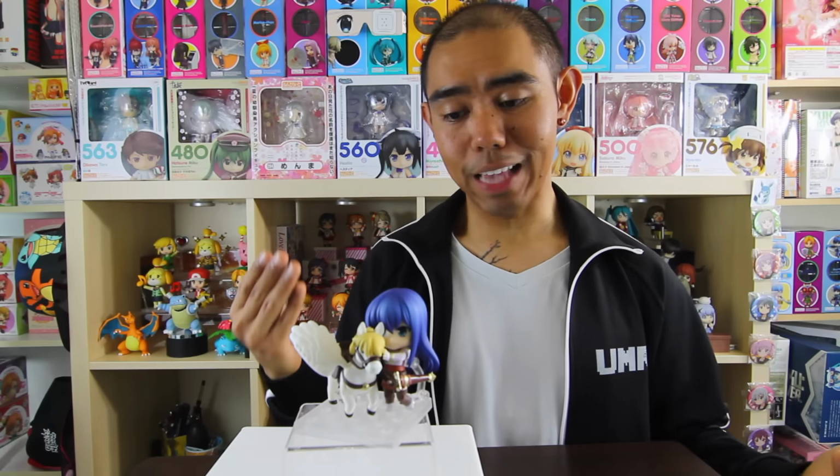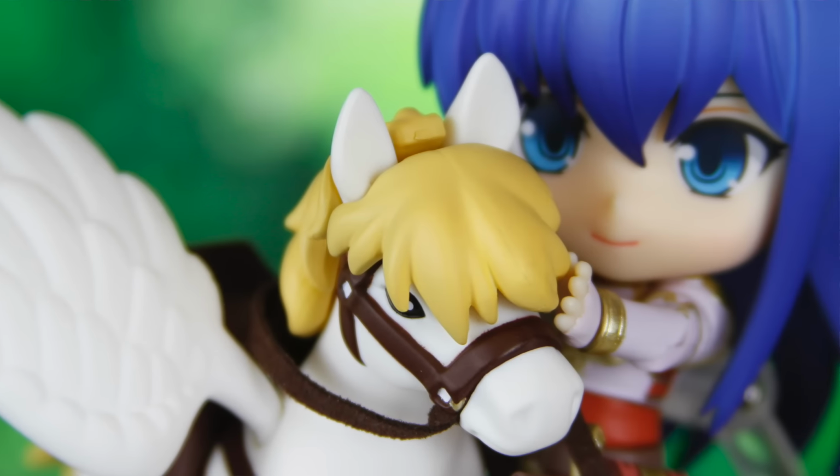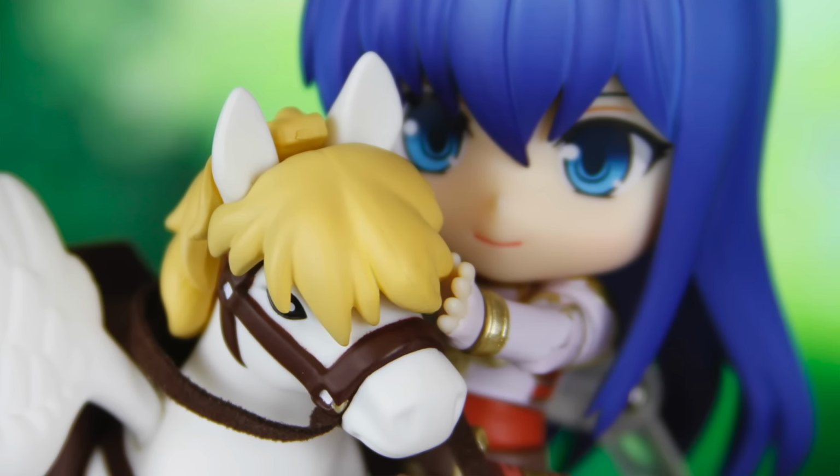Believe it or not, this was actually very difficult to get just right. Shiida's torso kept coming off. This was actually a lot harder to put together than Shiida on her Pegasus. That actually wasn't as hard as I thought it would be. But in the end, I think this is worth it. Shiida does look very cute, and so does the Pegasus right next to each other after a long and fierce battle.